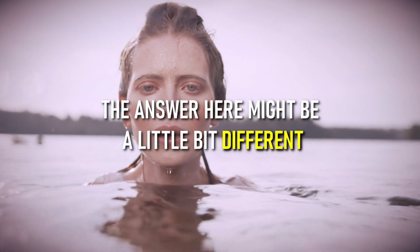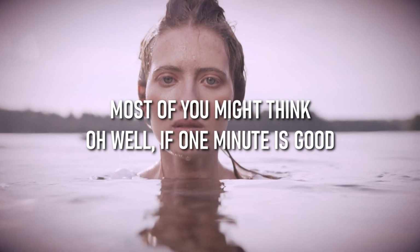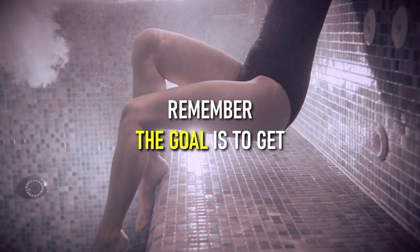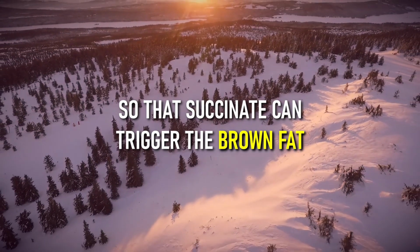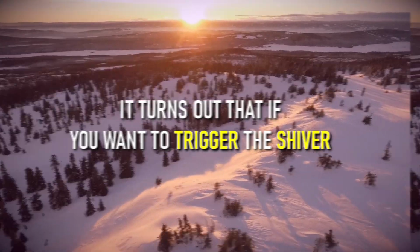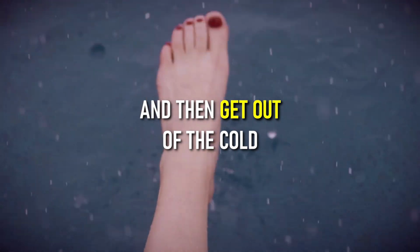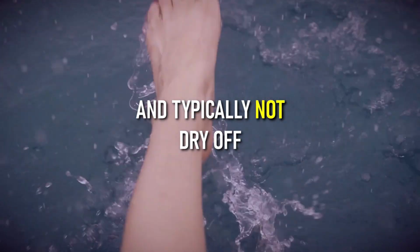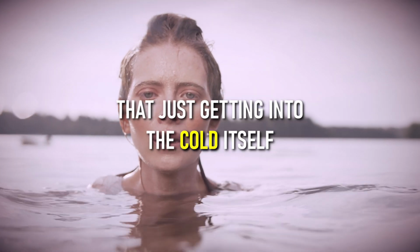The answer here might be a little different than you might imagine. Most of you might think, well, if 1 minute is good, 3 minutes is better, and if 3 minutes is better, then 10 minutes is best. But remember, the goal is to get the shiver-induced release of succinate so that succinate can trigger the brown fat. If you want to trigger the shiver, what you want to do is get into the cold and then get out of the cold, and typically not dry off, and then get back into the cold and out of the cold. That will definitely stimulate more shivering than just getting into the cold itself.